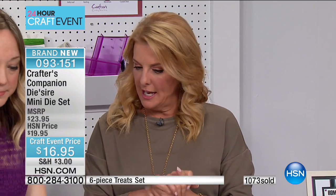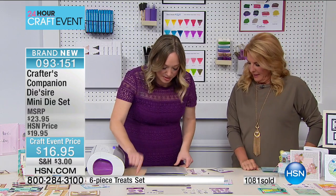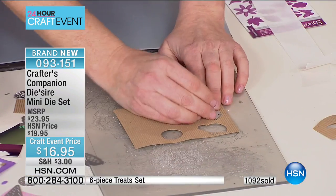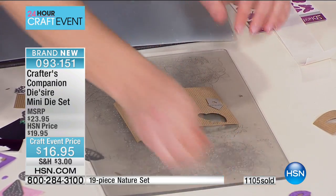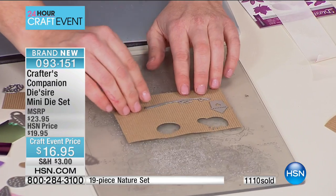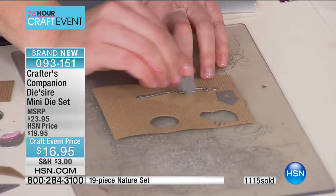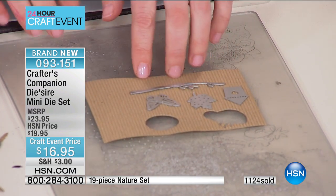Let's do a couple things with nature if we can. Yeah, let's cut out some of these cute birdhouses. And again, I'm going to use some of the cardboard. Because I'm using the Gemini, I know it can cut through. That's impressive, because that cardboard's really thick. It's very, very thick. So I wanted to show you how even these tiny little dies and this cardboard is no match for the Gemini.